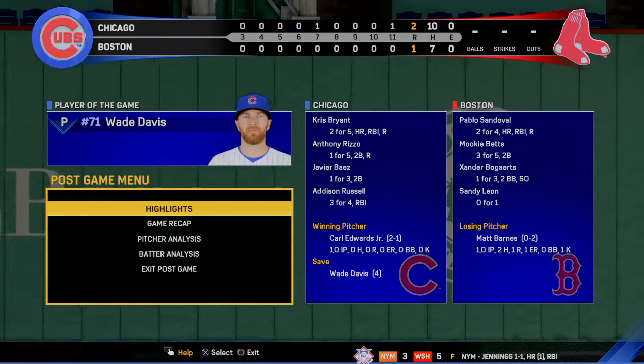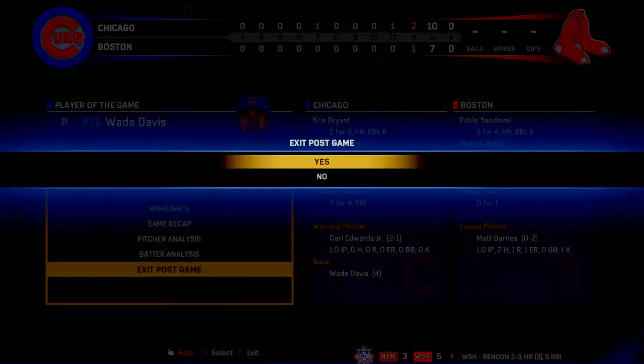Here now is the final line score tonight.